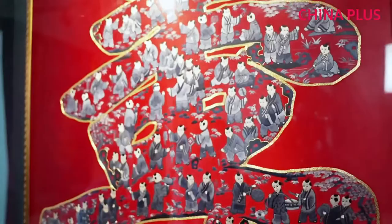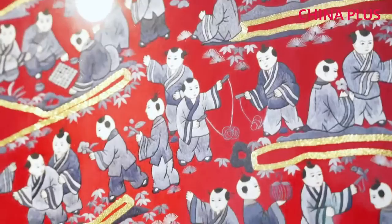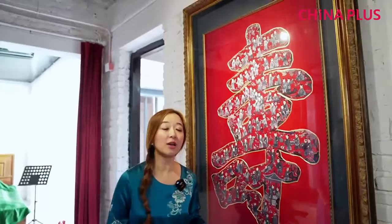All right, yeah, this is hundreds of children. You can see hundreds of them. These are all children. In traditional Chinese culture, hundreds means infinity, so that means endless fortune. What it's being made of is the word shou in Chinese, which is longevity. Hundreds of children altogether made up this word, longevity, shou. We like to have a lot of children, because hundreds in traditional Chinese culture means infinity, like endless good fortune and longevity.